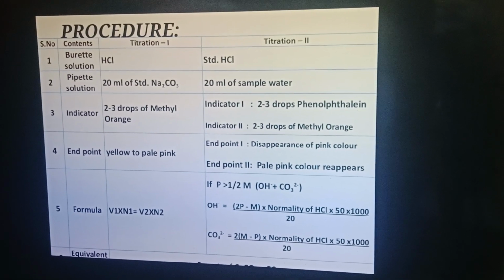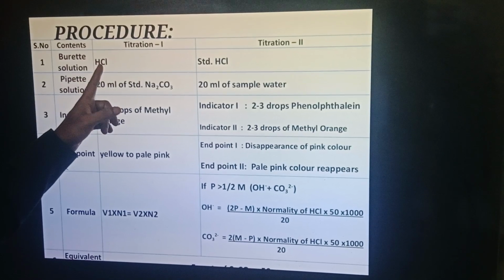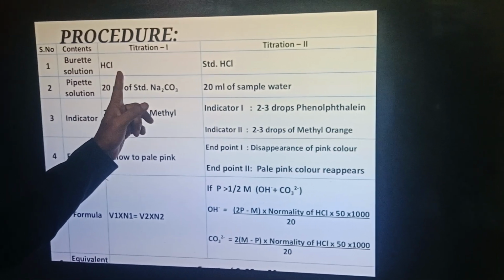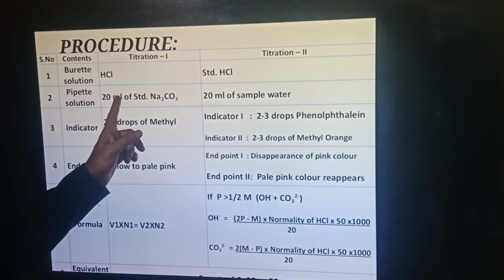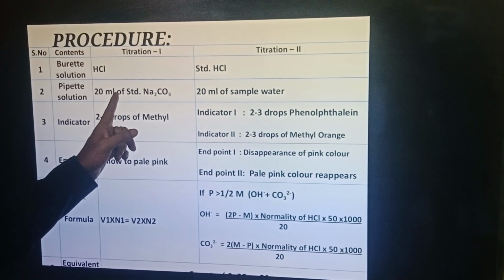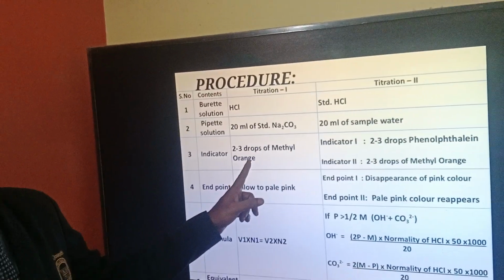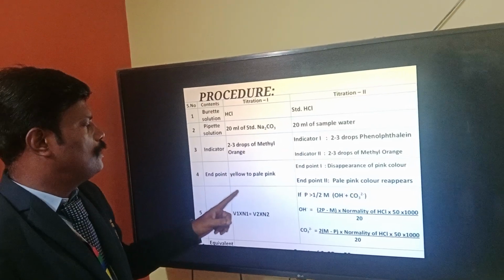Procedure, titration 1, standardization of HCl, which means we are going to find out the unknown concentration of the given HCl. So you have to pipette out 20 ml of standard sodium carbonate into a clean conical flask, and add 2 to 3 drops of methyl orange indicator. Now the solution turns yellow in color.